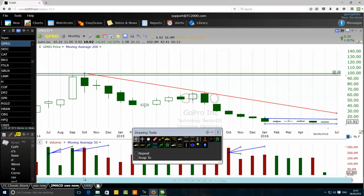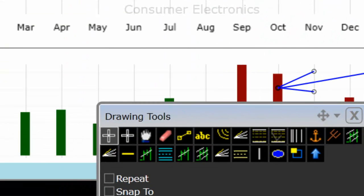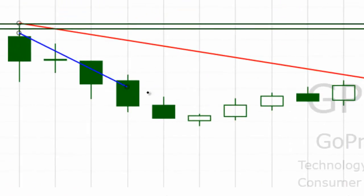Now pay attention to the red volume bar here. Those were also sellers. How do we know? Because after this red surge in trading volume, the price was going down, forming lower lows and lower highs, confirming to us that those two volume spikes were sellers.